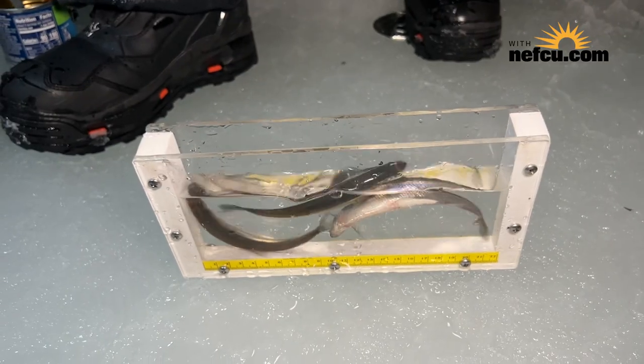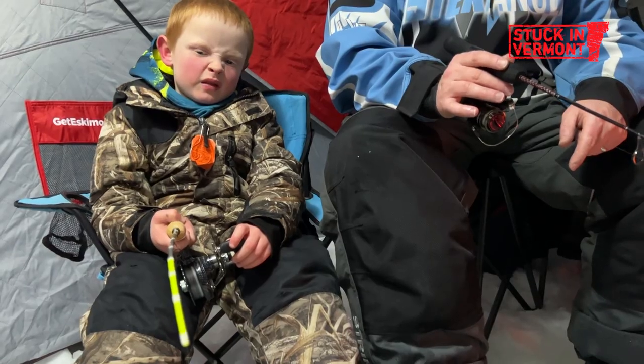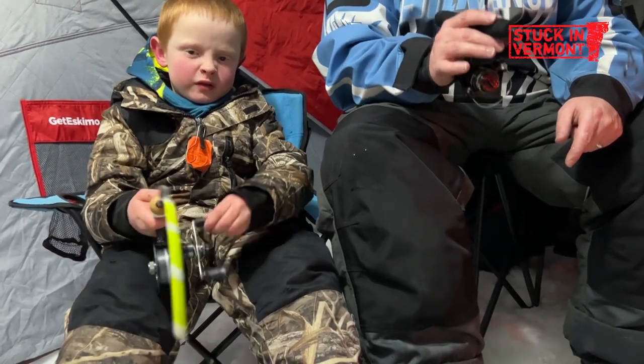I'm gonna keep a small amount for a meal. We only keep what we need and what we know we'll use. There, that was a bite. Did you see that? Oh, yeah. You're getting a nibble right now. There you go, you got them.